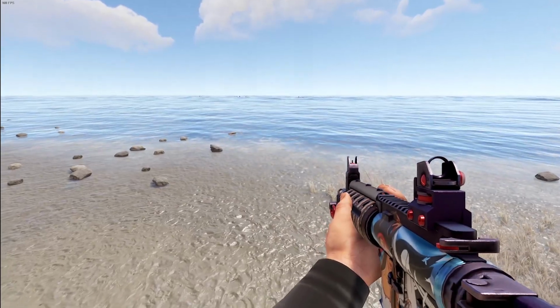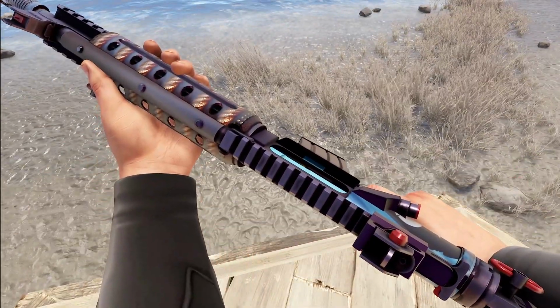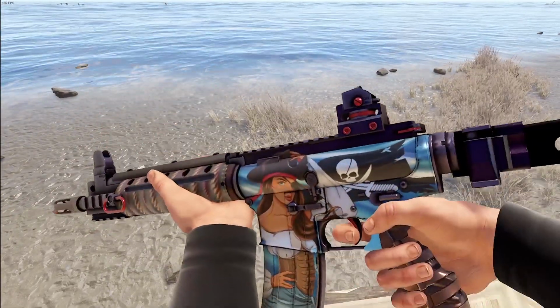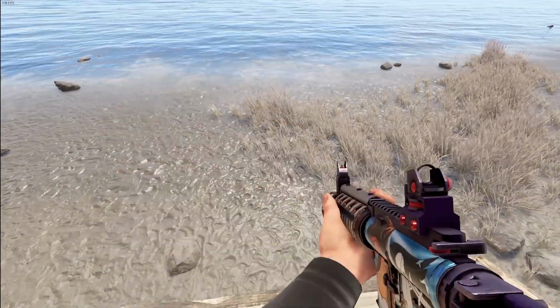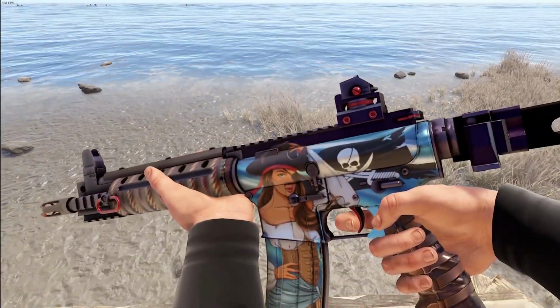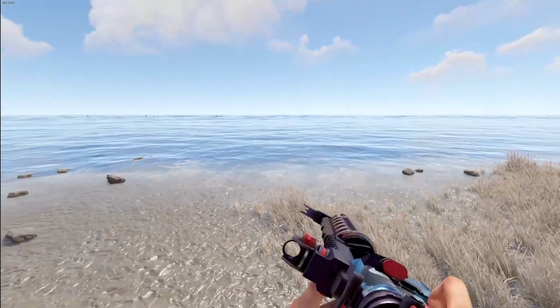Moving on, we've got the Pirate LR for you, and this one I am a little bit unsure about. The woman has a really long waist, and it looks a little bit weird and stretched out there for the artwork. I'm not entirely sure on that one. But with that aside, the rest of it is definitely an interesting work. You've got these copper cables on the front grip, and then the rest of it is just very, very purple and red.